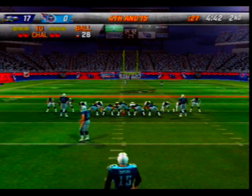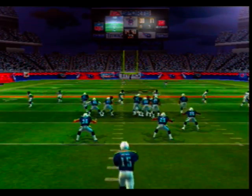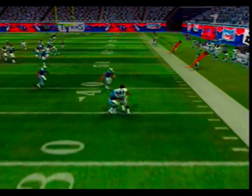Wynn is back to receive this kick. He took his eyes off it, and the ball is alive. The Ravens pick it up. That was a lucky bounce.